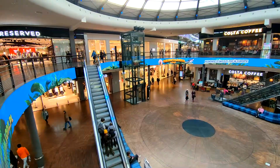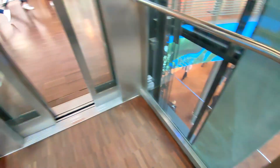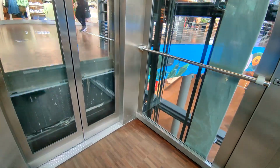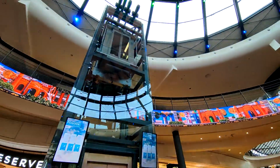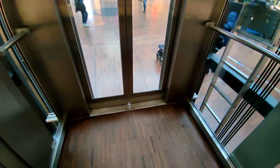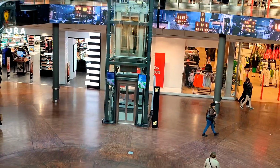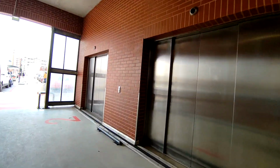And now let's take a look at the glass lifts in the middle of the shopping centre. These are also Schindler Eurolifts. And along to the car park. The only lifts here that are not Schindlers are some really nice 4:1 Cone EcoDisc MX-20s.